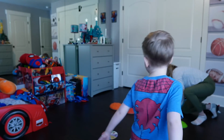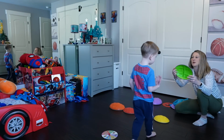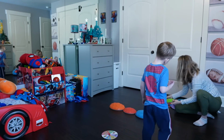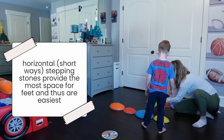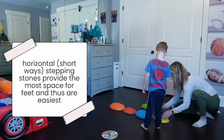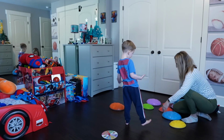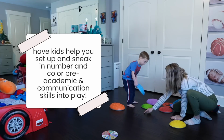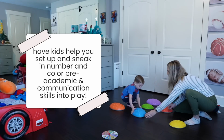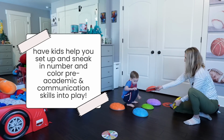Let's make a big line. Do you want them to go long ways or short ways? Short ways, okay, we'll start there. All right, I want you to put a big one and then a little one. Okay, so which one goes next? A blue one? Yep, a blue big one can go next. Oop, over here. There we go. All right, now we need a little one. Which color little one do you want? Red. All right, there you go.